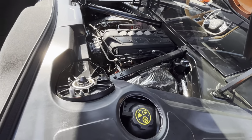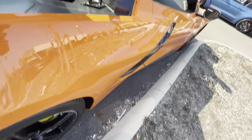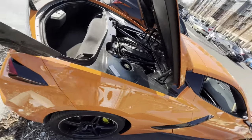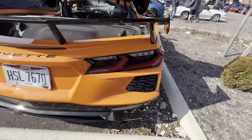This is nasty. Bro, you see how the intake goes backwards? You see it right there? Intake goes towards the back of the car, which comes around and vents in from here. Right here, these vents on the side. You see them? That vents up here through the quarter, comes around and sucks into the motor. Nasty, bro.